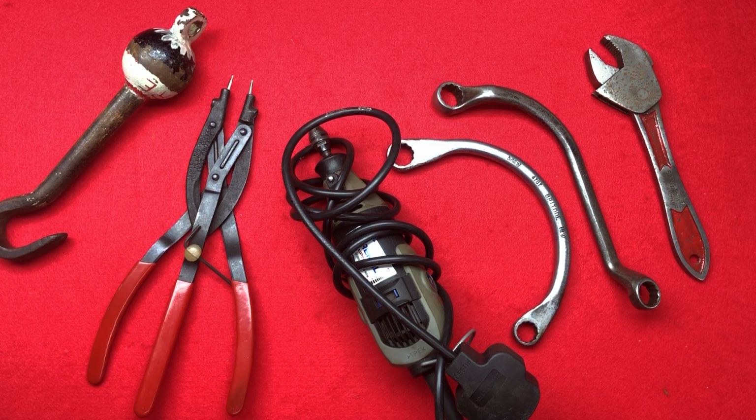Right, so we got this tool haul from Anthony. It was a very interesting tool haul, with lots and lots of interesting items. But these are the items which I was most pleased with, or there were most comments on.